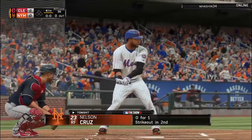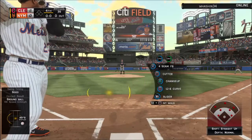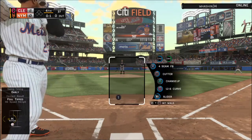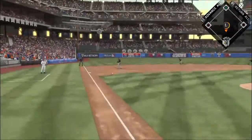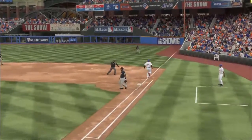Nelson Cruz is set to lead us off in the home half of the fourth inning. Well, they still aren't even on the board yet, so this leadoff guy needs to get on so they can manufacture a run. And the first pitch is a slider here, but that's chopped foul at the plate. Chopped weakly to the left. To his right, Chisenhall, and he's retired here, one away.